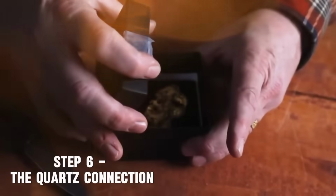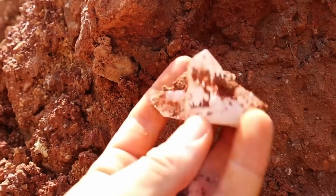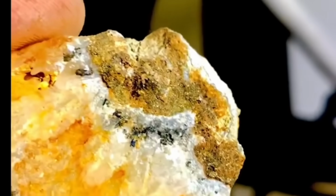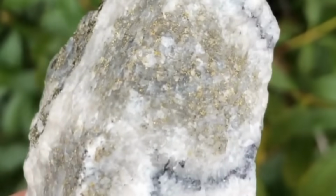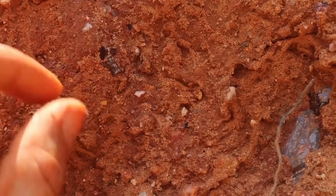Step 6. The quartz connection. White, milky quartz fragments scattered in the soil can be a sign of nearby gold-bearing veins. In many gold districts, prospectors simply follow the trail of quartz float uphill until they find the source vein. But not all quartz means gold. Look for iron-stained quartz. Yellow, brown, or red streaks from iron oxide weathering. Vein quartz in soil. Large angular pieces that suggest minimal transport from their source. The closer you are to the source, the richer the surrounding soil tends to be.